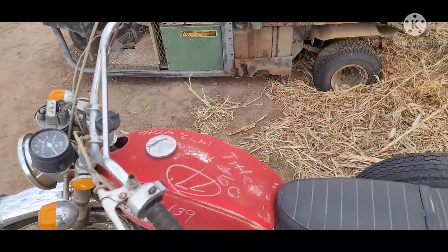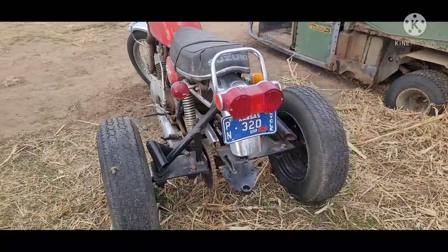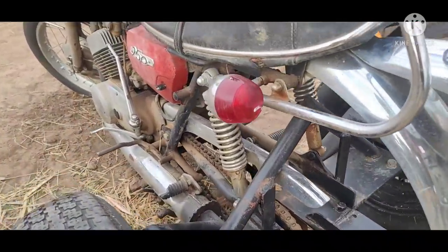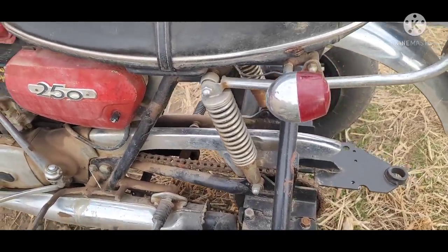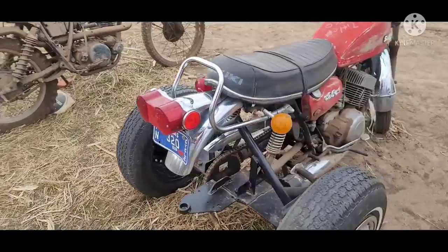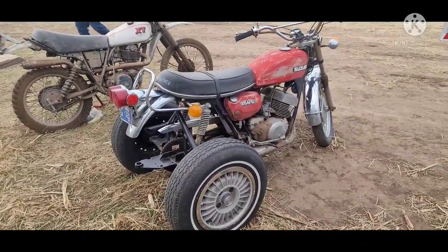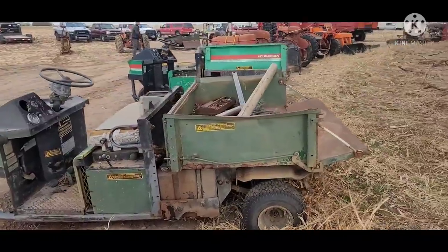Pretty interesting contraption to say the least. Chain drive. I don't think you would have been able to do that with a shaft drive and still have it balance. Just kind of questionable how it would work. You wouldn't have a differential to be able to turn corners very easy. Just a big question mark and not a whole lot more. Get it running, maybe it would work, maybe it wouldn't.